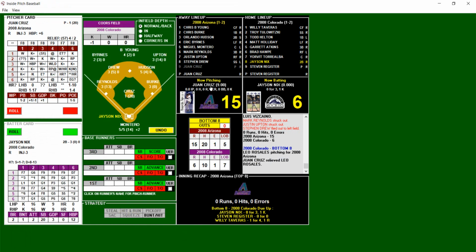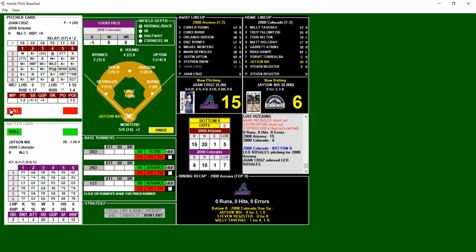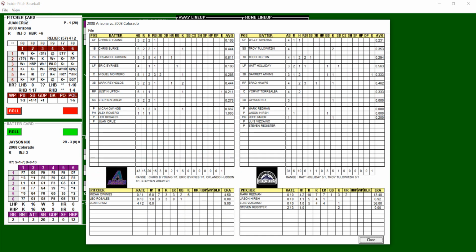Juan Cruz, ERA of 9.0. He has 1 loss, a 9.0 ERA, pitched 1 inning, allowed 1 hit, 1 strikeout, and 1 walk. All right, here's the pitch. He's going to have to face Jason, Steven, and Willie. Before we go on, let's take a look at the stats here for Leo. Leo pitched 1 inning, allowed 3 hits, 3 runs, 1 walk, no ERA.